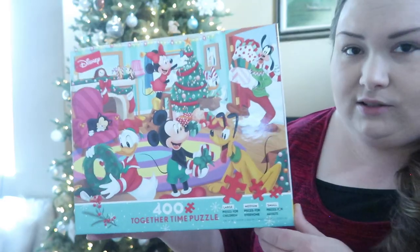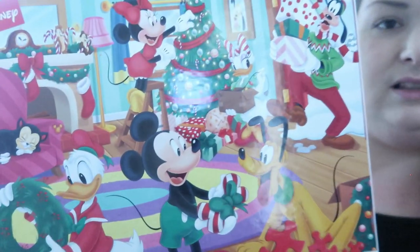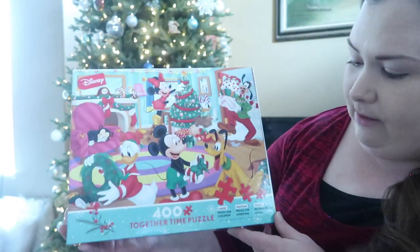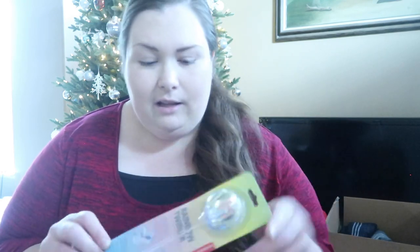So Kenzlee also really enjoys puzzles and she loves Mickey and Disney everything, so I had to get this so that we could do it together. So this is actually something that I'm gonna put in her stocking, but I figured I would show you guys.